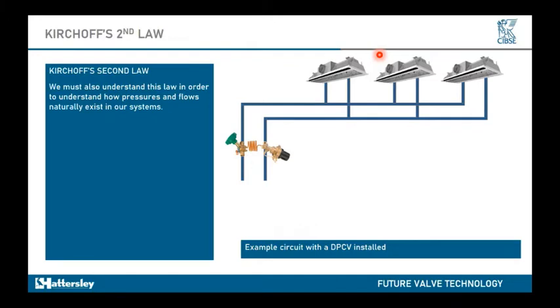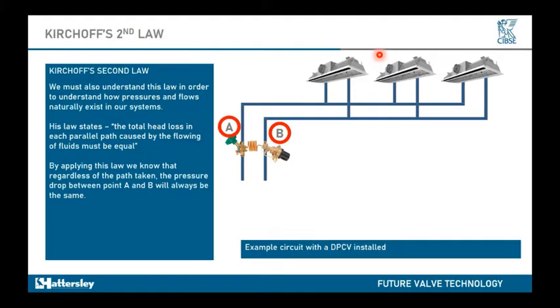So just before I go any further, I will just mention Kirchhoff's second law, which we use when we're looking at variable and constant flow systems, and the reasons why you don't need to use this type of scenario when you come to PICVs. Firstly, his second law states that the total head loss in each parallel path caused by flowing fluids must be equal. So by applying this law, we know that regardless of the path taken, the pressure drop between point A, which is the impulse tube connection in this example, and B, which is the DPCV, will always be the same.